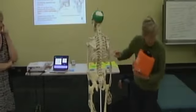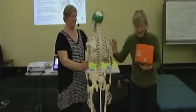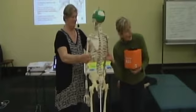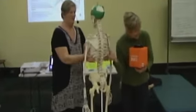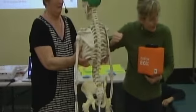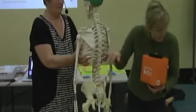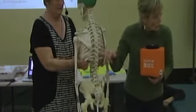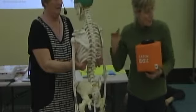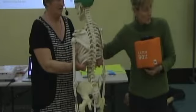So talking about that bucket handle action, when the muscles between the ribs and the other muscles that assist breathing are engaged and we inhale, it creates a lifting and a widening of the rib space, which happens at these costovertebral and costotransverse joints, as well as at the joints at the front, between the rib and the sternum.